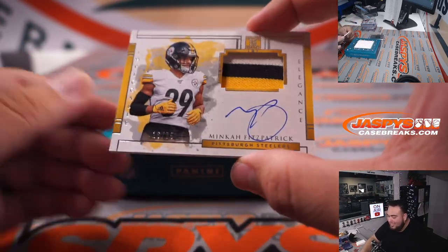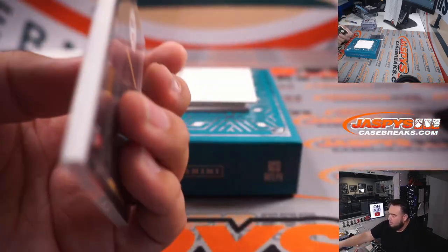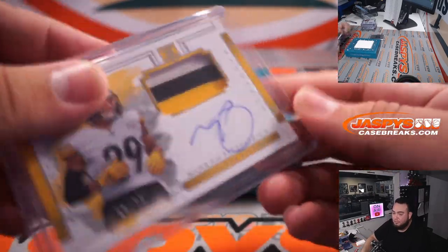Minka Fitzpatrick, 16 out of 75. Three color patch and beautiful on card right there. Minka Fitzpatrick, that is for the Steelers, and David B. There you go, man.